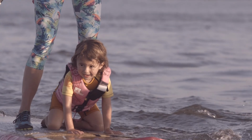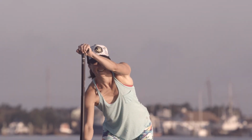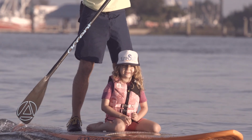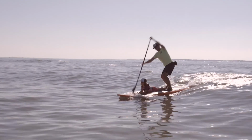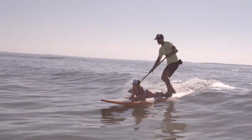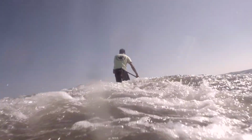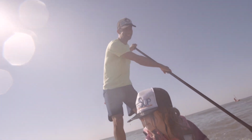Stand-up paddleboarding with the kids is so great because they can sit on the board. They're not on your back in a heavy backpack weighing you down. They get to dip their feet in and splash the water as we're going. They get a new perspective of looking directly into the water to check out the wildlife.